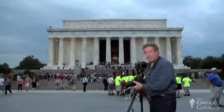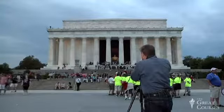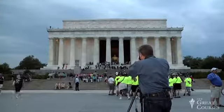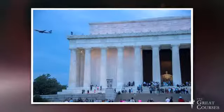Now here comes an airplane. Let's try that first. I'm all set with my exposure. It's gonna look good. I'm all set because I know he's gonna come by. I'm gonna kind of frame this one off the side. There we go. Very nice. All right, that's great.